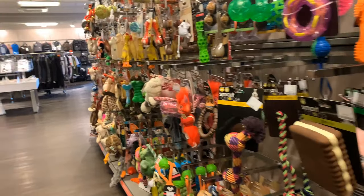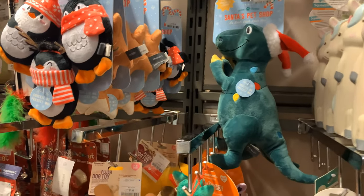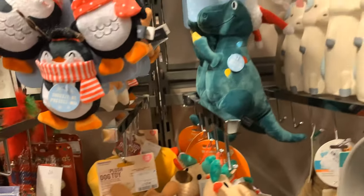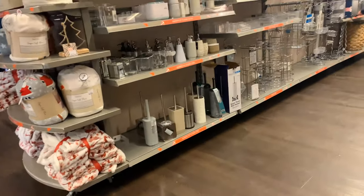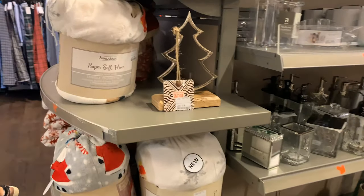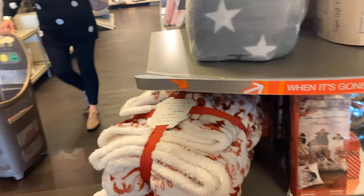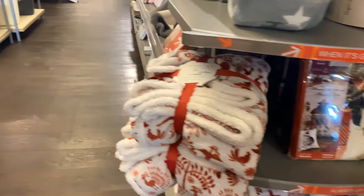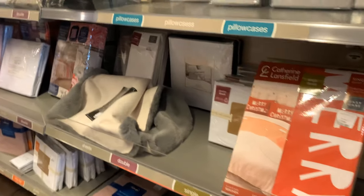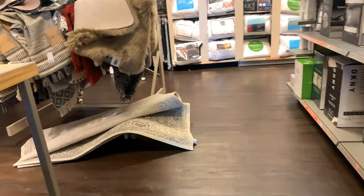Dog section, if you want to get your dogs any Christmas presents. Little reindeers, Christmas dinosaur. Look at the Christmas dinosaur for Winston. Christmas jumpers. Christmas blankets. Look at that, should we get that bed insert with the dogs on? Laundry baskets. These are really nice, these rugs. I do have a white one and a grey one at home though.